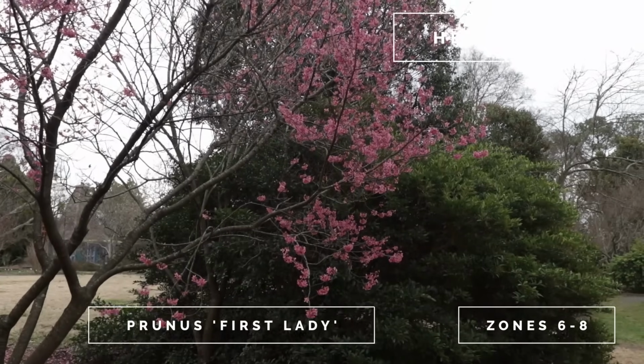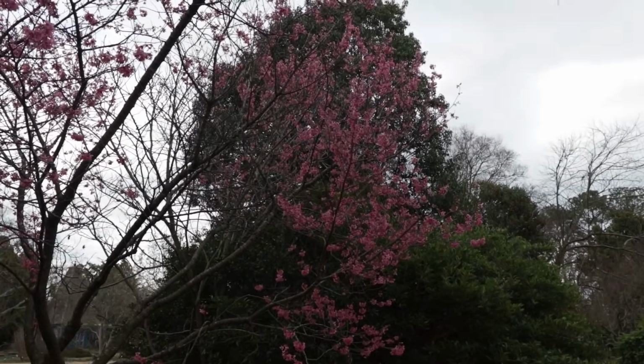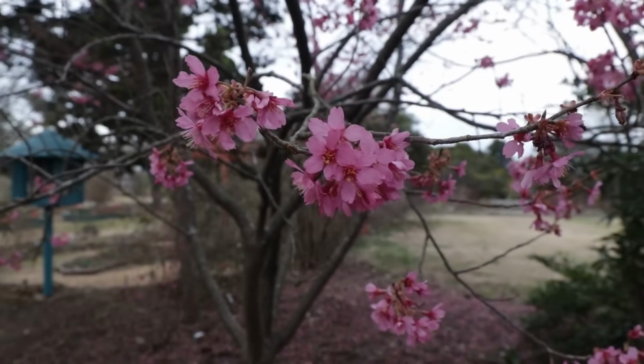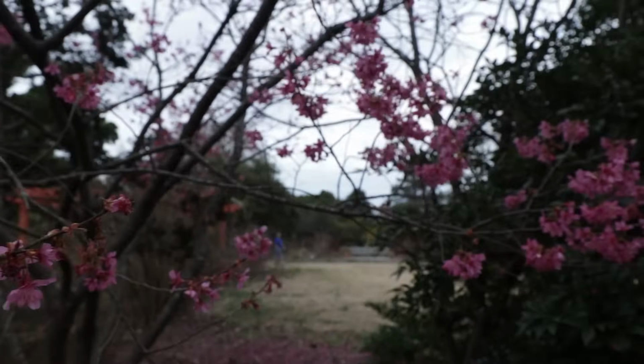This one actually is called First Lady. You can see how full of flowers it is. There's lots and lots of flowering cherries. I have had videos from the old house of flowering cherries, and you can look those up on the channel. This First Lady variety is a really beautiful, kind of a medium pink.